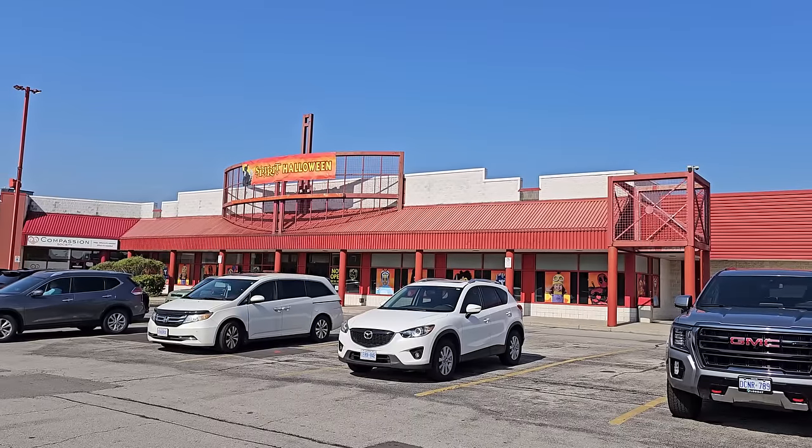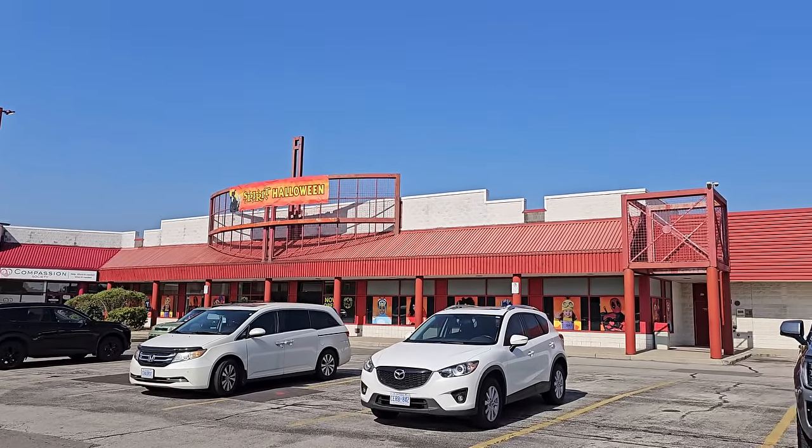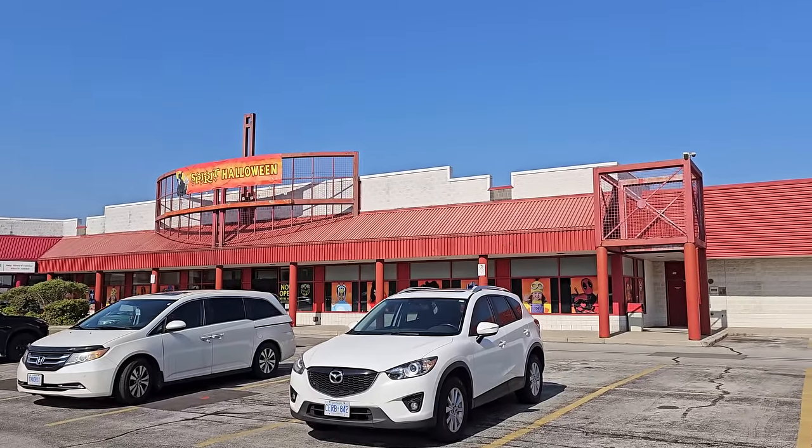All right, guys, we are continuing our tour across Canada. Today we are in Burlington, Ontario, about to go into this Spirit Halloween right here in Brantview Plaza. Look at this store. This looks pretty dang cool. This used to be a Michael's store, if I haven't said that already. That's a Michael's craft store.